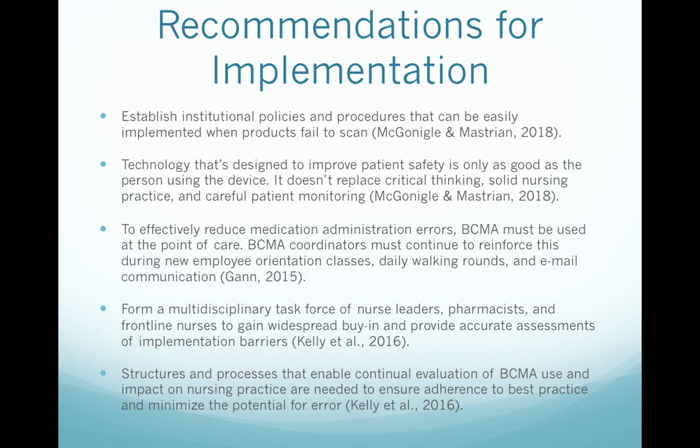Structures and processes that enable continual evaluation of BCMA use and impact on nursing practice are needed to ensure adherence to best practice and minimize the potential for error. Staying up to date on all of the updates and usage of the BCMA system will allow the healthcare facilities to continue to provide the best care to all the patients. Allowing for evaluations of the system will allow staff that use it to express any questions or concerns that they may have. Addressing these questions and concerns would allow the BCMA system to stay most up to date on best nursing practice and continue to prevent medication administration errors.